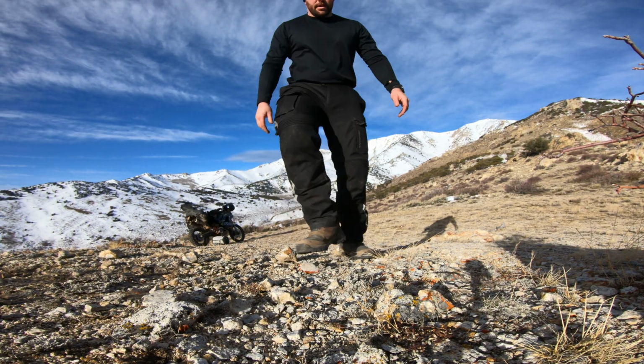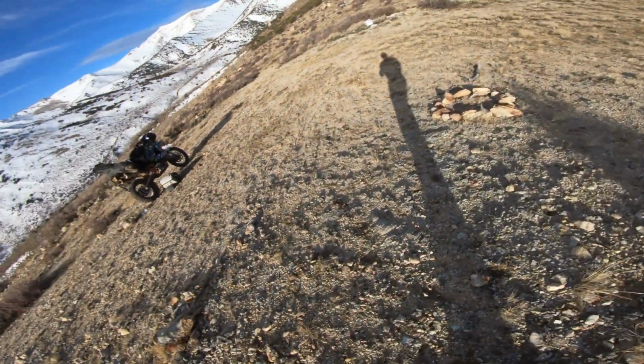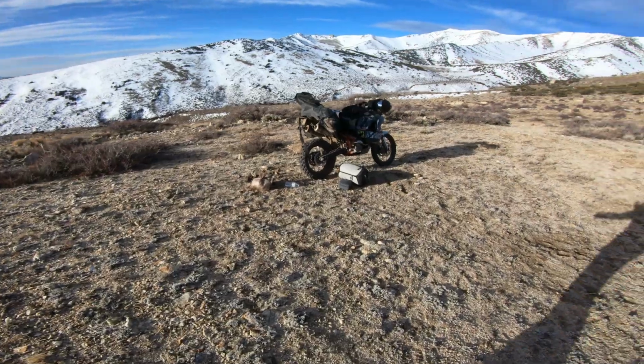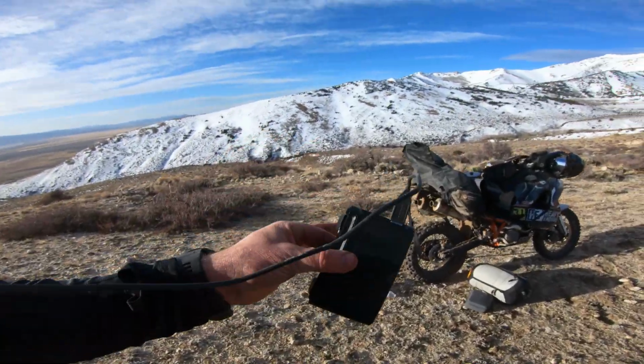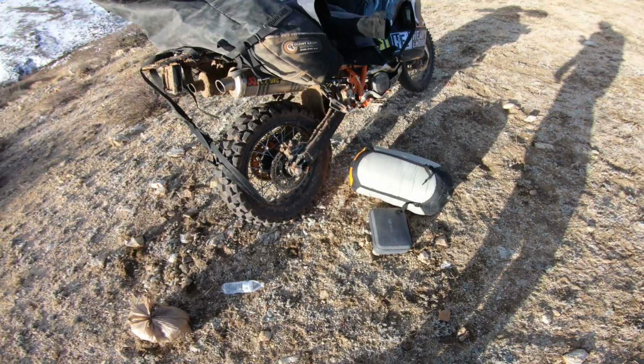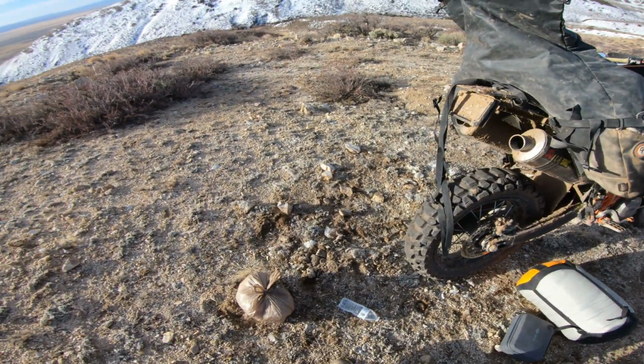Okay, well, pretty much picked up. Camp's pretty much done. Just gotta throw my trash bag in there. I gotta disconnect the drone battery pack, throw that back in the drone pack, and yeah, throw the sleeping bag on there and hit the road.